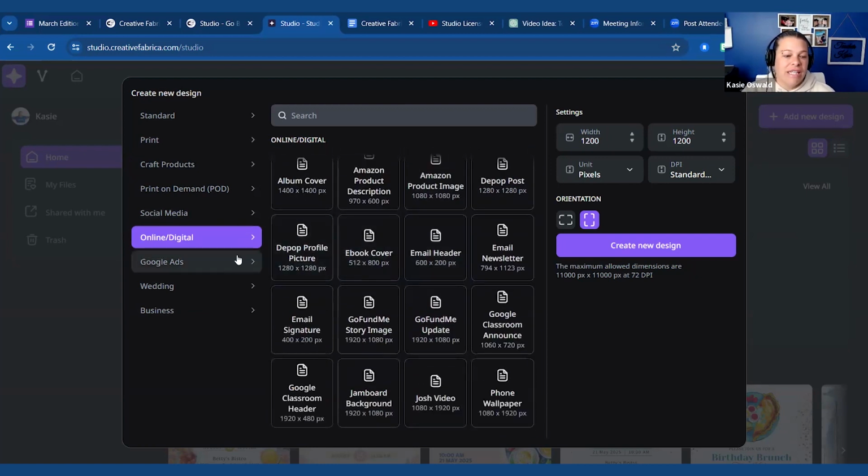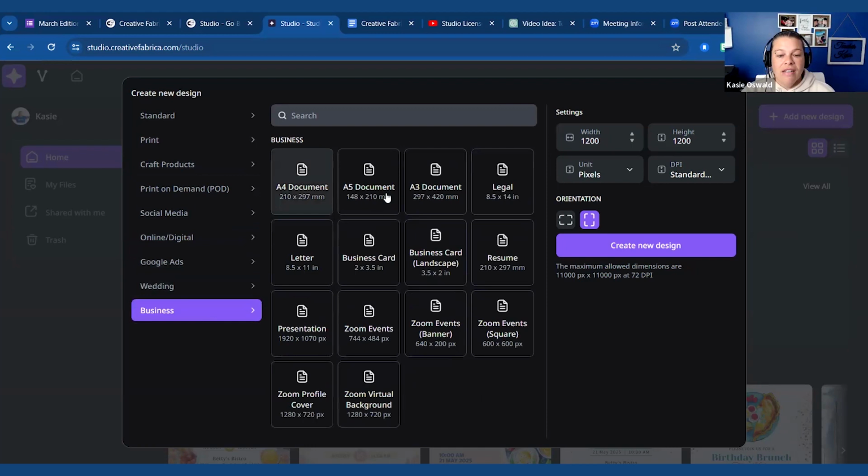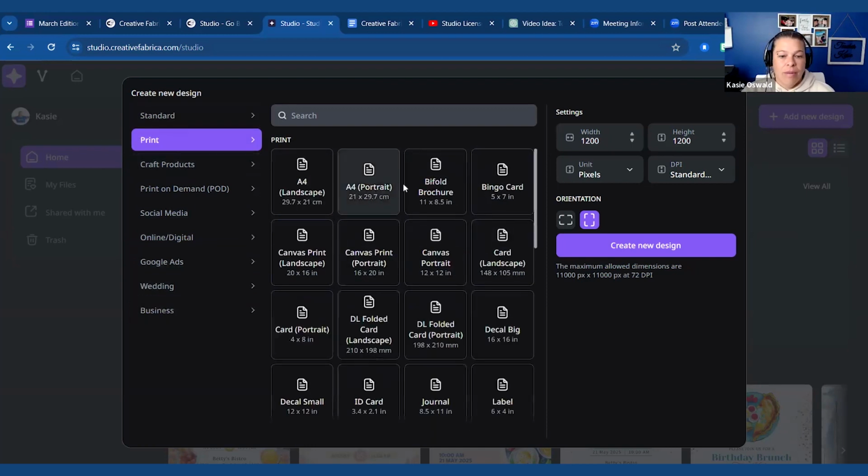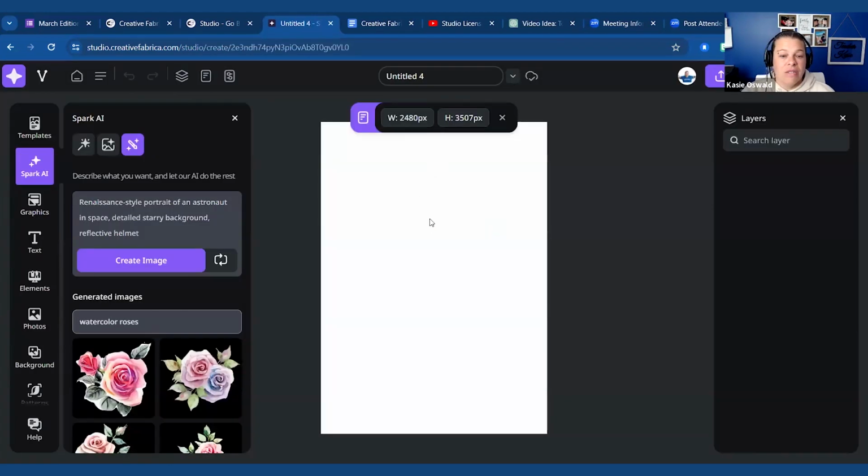Okay, so you get the idea. You go through here, you pick what you're making, and then you just start working on it. So, all right, maybe I'll just pick anything for now. Maybe just a little thing. You can edit your own custom sizes as well.